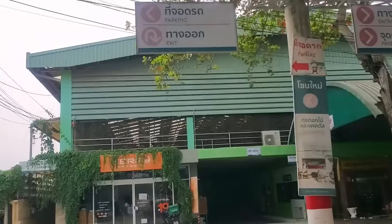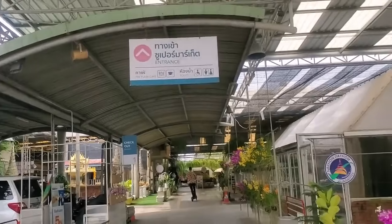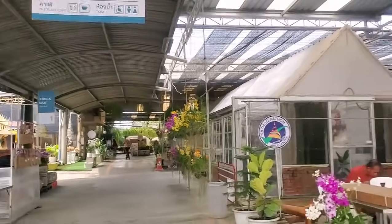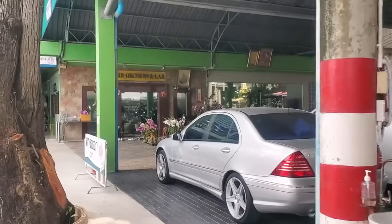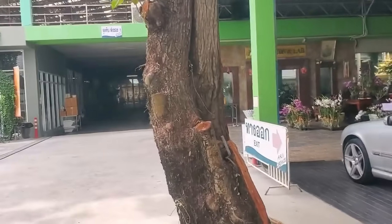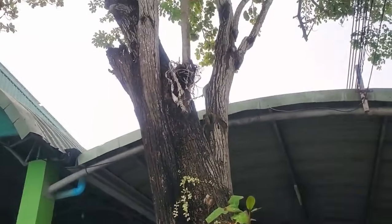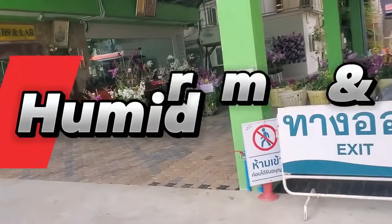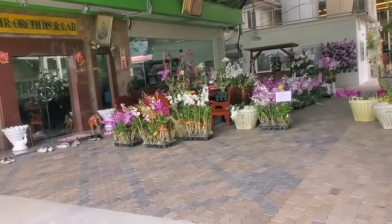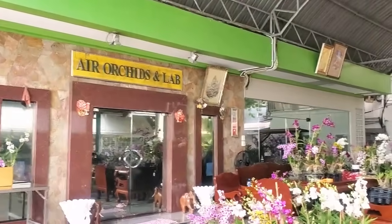There they have the lab. This is the entrance, the main entrance here. They have just a wide variety of orchids displayed. So I'm going to start on the left. There's this huge tree. It looks like an almond tree. It is an almond tree, yes, so it provides shade. And just to let you know, it's very warm, it's very humid, and it is quite obvious that the orchids basically love this sort of condition.